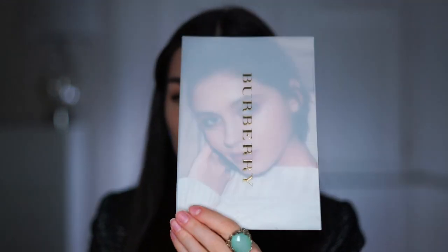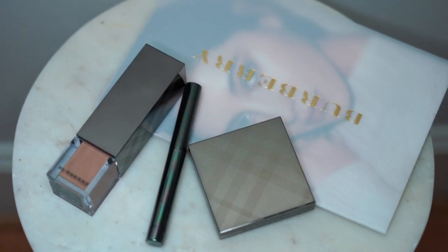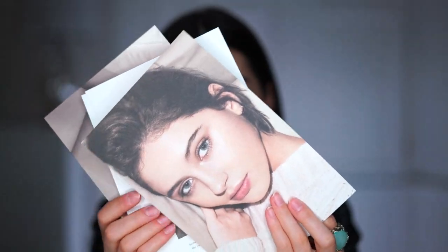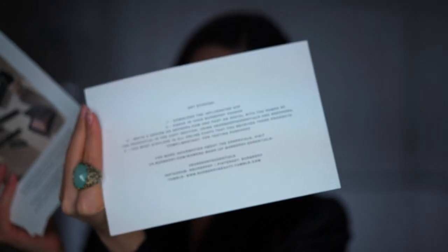And next we have the Burberry box, and again you have some information in here. And this is the Fresh Glow Face. And again, here you have some more information about the products and how you can share your Influencer box and what you think about the product. And the first thing is this Burberry Fresh Glow Golden Radiance #2. This is an illuminating face primer.